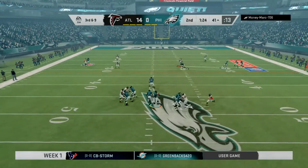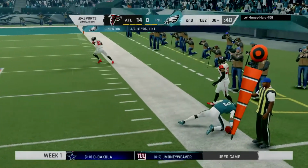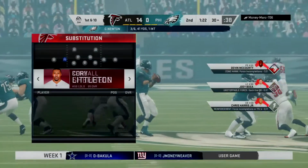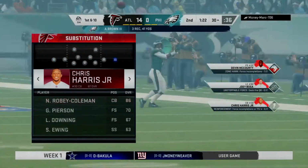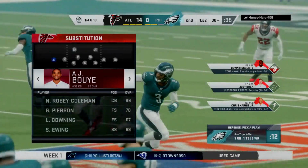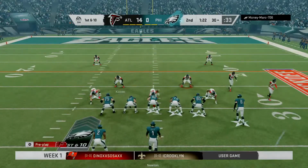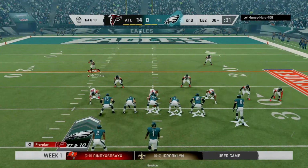Throwing on 3rd down, Newton. And he's got his man on the out route. And they'll get this to the 30-yard line before crossing over out of bounds. It's an Eagles first down on a gain of 11. So 1st and 10 now from the 30.